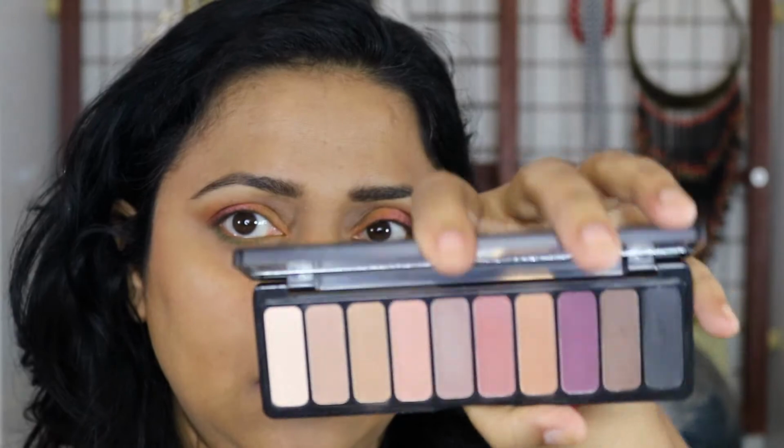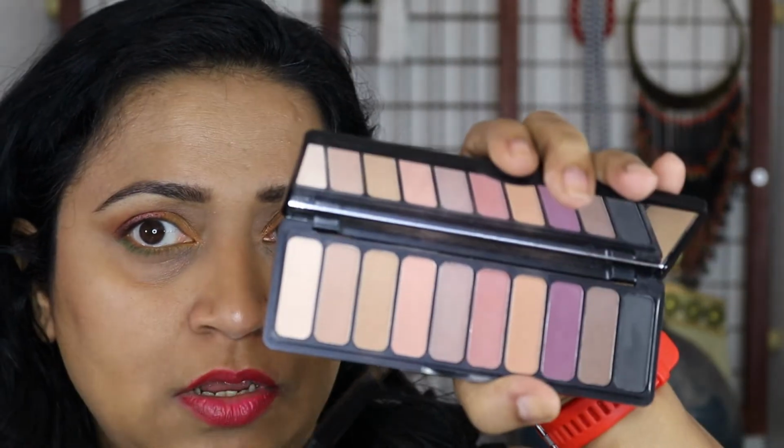Then I'm going to go into my e.l.f. Bloom palette. I'm going to apply a teensy bit of this shadow number 3, which is very, very close to my skin tone, on top of the concealer to set it. And I'm doing that and not the velvetizer right now because I want the powder to have some pigment to it. I want to add some of the shades back.